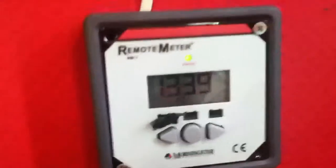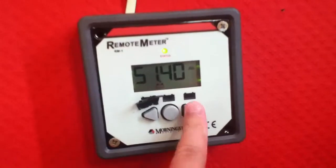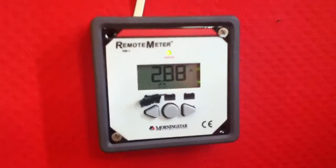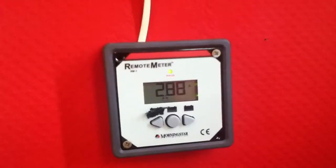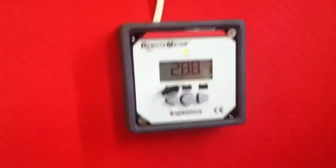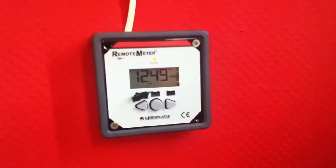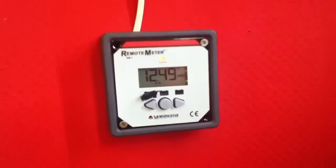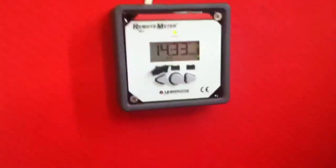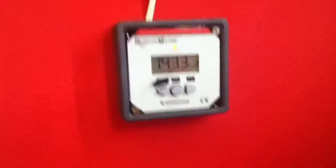If I take you over to the charge controller meter, you can see that the current battery voltage is 13.39, and if I push some buttons, the current charging current from the controller is 2.88 amps, although I said earlier I was pushing over 8 amps. Last night I ran the batteries down to 12.49 volts, so that's low by my standards, but not harmful to the batteries. The controller reached 14.33 volts today, that's the high voltage cutoff.